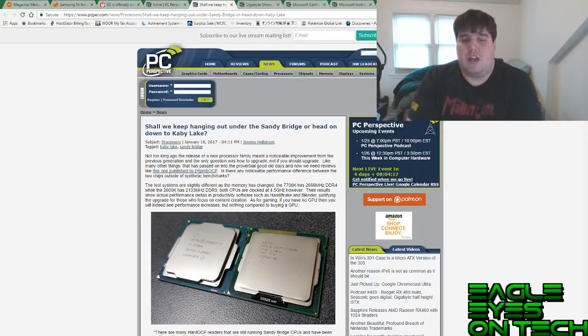If you're doing professional applications, you're talking about roughly a 30% improvement jumping from Sandy to Kaby. So you could justify it. It might be worth it.